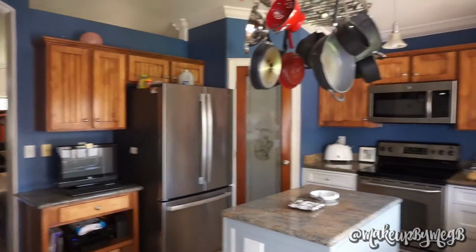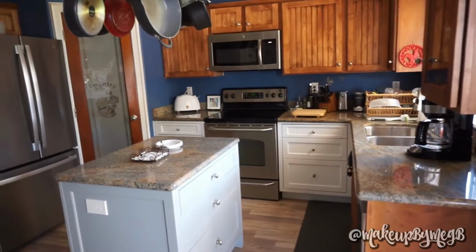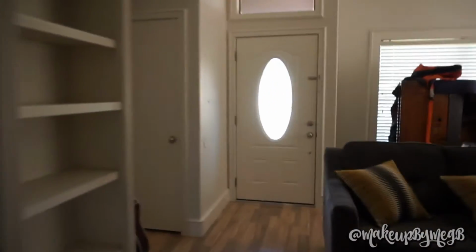So back into the kitchen, a lot of houses that we looked at had this color blue in the kitchen. So I wonder what year that was a trend to paint your walls that color. So the shelving unit does take up some space, but it had really nice crown molding on it. It was pretty, which you'll see right now.